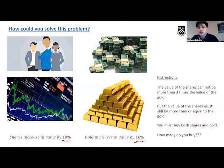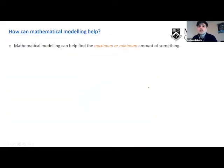Now, without any mathematical modeling techniques, we really have no idea even where to start with this question. I mean, you can guess, but that's not going to get you anywhere. In this problem, we want to use our knowledge of mathematical modeling, in particular linear programming, to help us find this result. So the aim of linear programming is that we can use it to find the maximum amount of something or the minimum amount of something. In this case, it's going to be the maximum amount of something. You know, what is the maximum we can buy of anything?